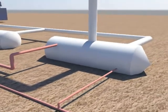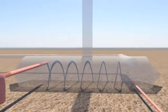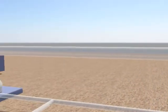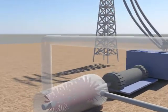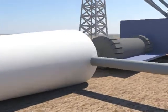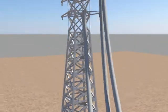In the heat exchanger, water is brought in contact with this oil, and thus water is converted into steam. The steam generated this way is guided through a series of pipes into the turbine. This superheated steam turns the turbine blades and electricity is generated. The electricity generated is connected to the national grid.